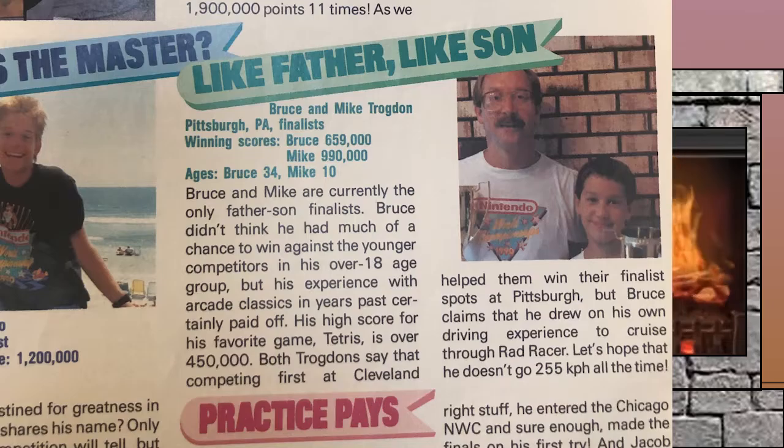And then below that, we have Like Father, Like Son. And we have Bruce and Mike Trogdon, and they both placed and won a trophy at this tournament. Bruce is 34 years old, which is actually how old I am, which is weird now that I'm looking at that. Bruce, the father, got a 659,000 point score, and his son, who's 10 years old, Mike, destroyed his father's score with almost 1 million points. And I think it's funny that the kid just wrecked his father's score like that.